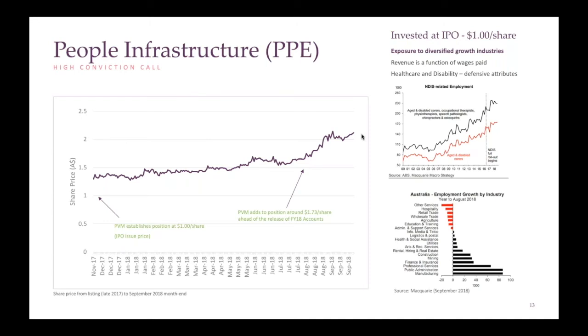Fast forward through our holding period, it's done really well. It's up over $2 today and is holding up pretty well in this market. More importantly, what do they do? Well, they provide casual labour to some sectors which we think are in structural growth. So aged care, the National Disability Scheme, they're a key supplier of labour to that scheme. And we haven't really seen the money that the government's put aside being spent in that sector yet, but that's starting to come next year. So next year and the year after look quite good for this company.